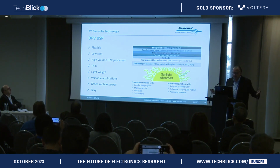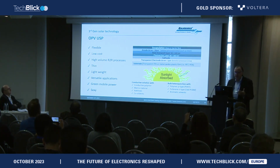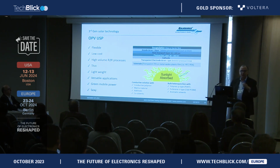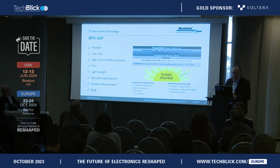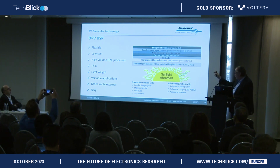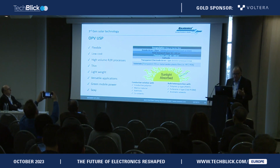OPV, basically it's thin, lightweight, it's a green mobile power, and that's from the 2000s. We are working on OPV since 2003. It's also sexy. At this time, there was a lot of funding from venture capital in California, in the Silicon Valley on these technologies. But of course, we have several layers which have to be very precisely applied. We have to see the lifetime of the organic chemistry.